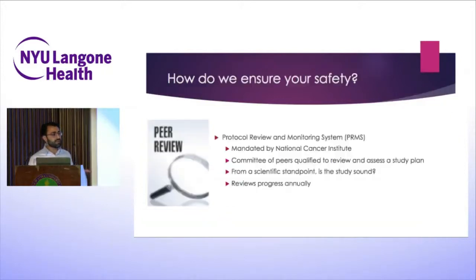So how do we ensure safety? There are a few ways that we ensure safety when we're conducting clinical trials. The first thing that we have is the PRMS, which is the Protocol Review and Monitoring System. It's mandated by the National Cancer Institute, and it's a committee of peers, physicians, scientists, and researchers that review and assess the study plan to make sure that it's scientifically sound. There's also a review that happens annually.